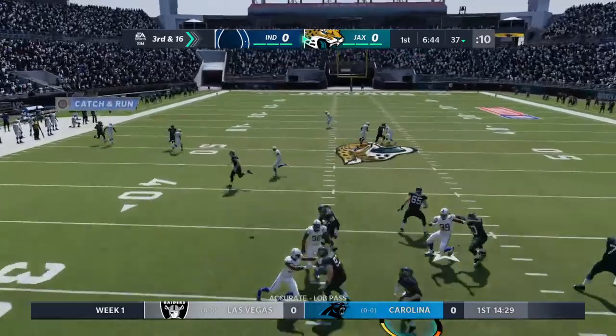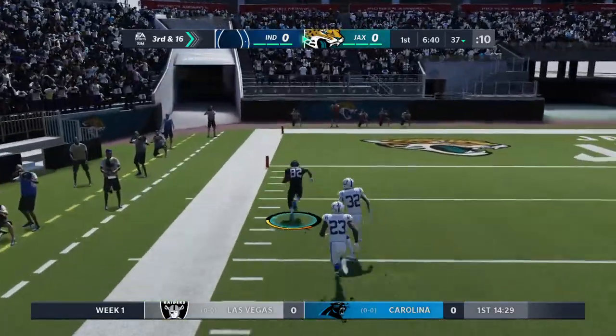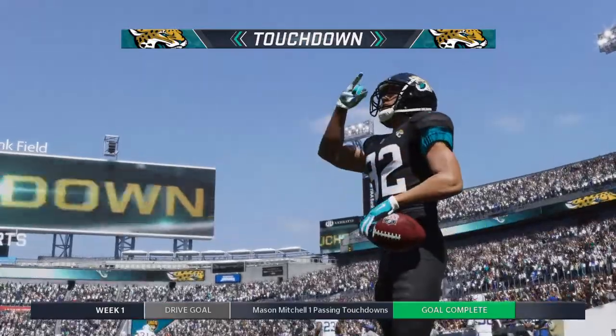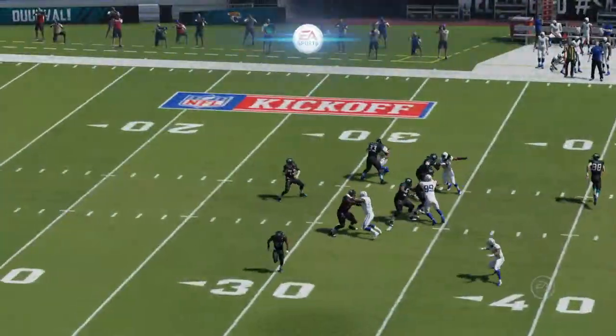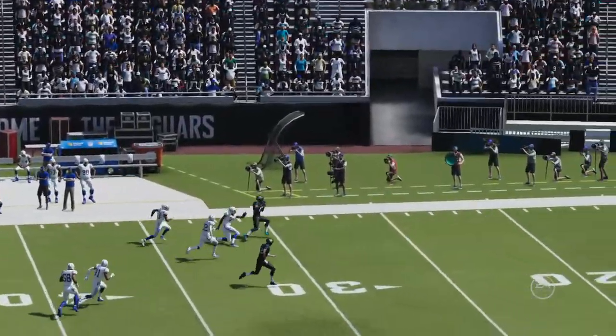Out of the gun now on 3rd down. He's going to loft one, and this will be caught at the 30. Touchdown, Jaguars. A big play there. 63 yards, and the Jags have taken the early lead. Excellent start there. First drive of the season, big-time success, putting it in the end zone.